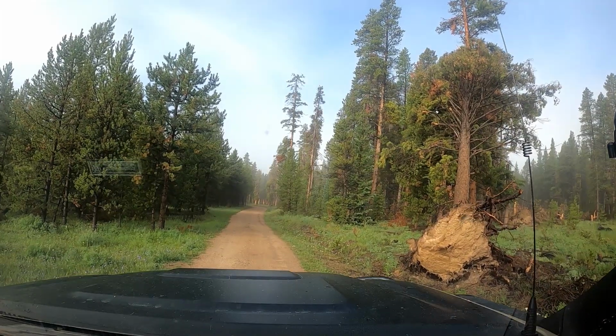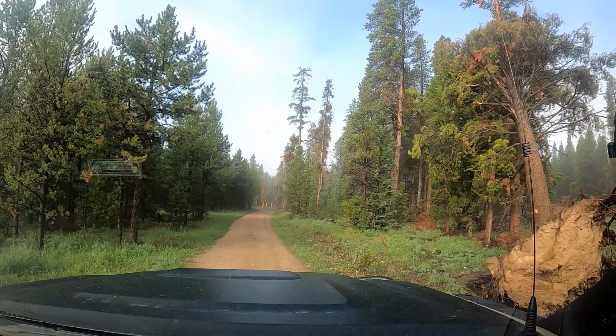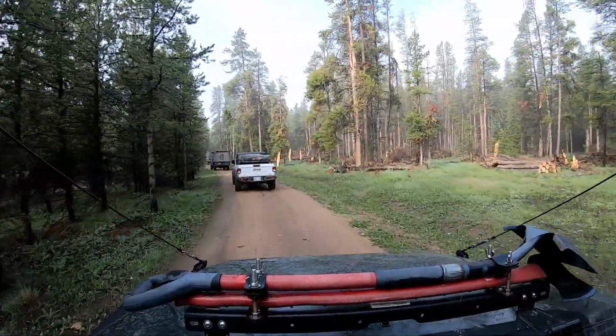Must have been a really strong wind come through here, because there's like 3 or 4 trees just dropped by the roots. Just recent too, because all those trees still got their pine needles on them.